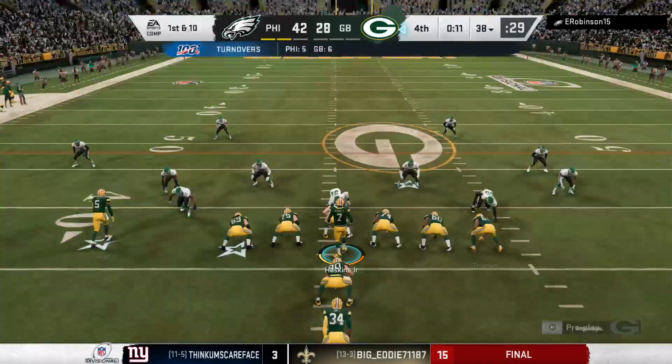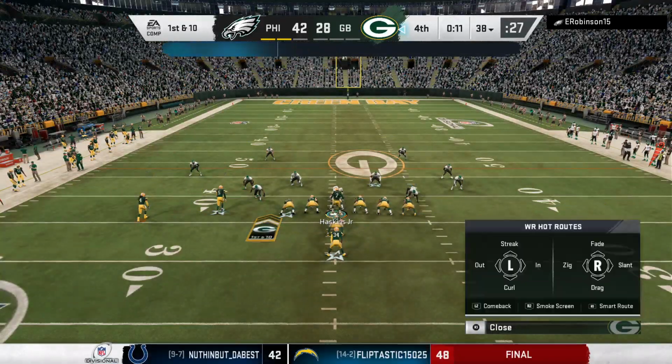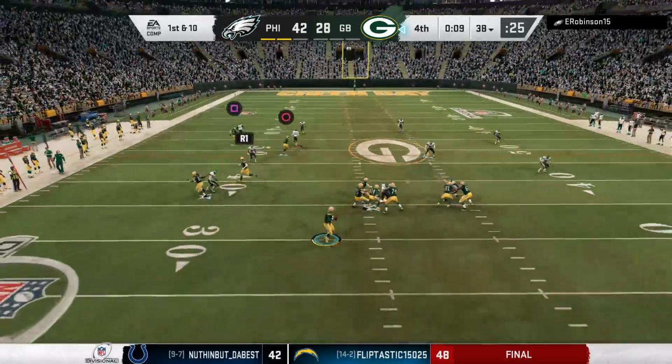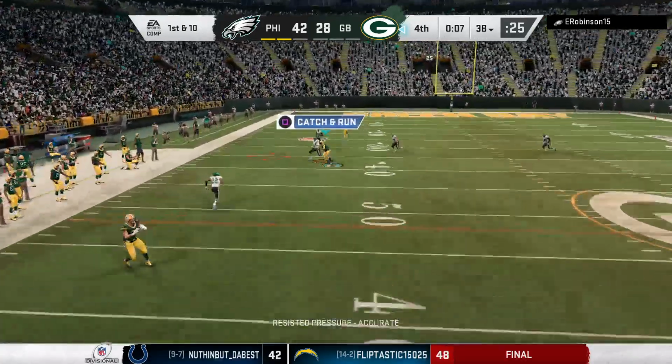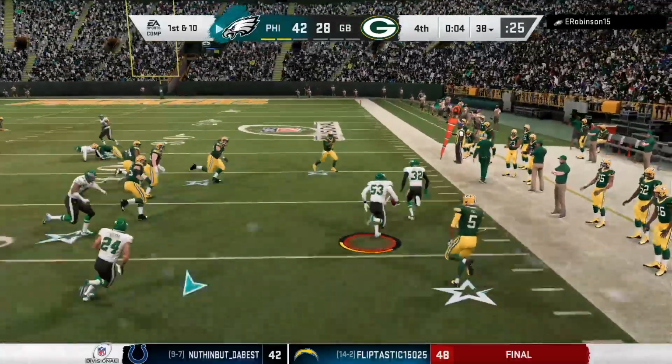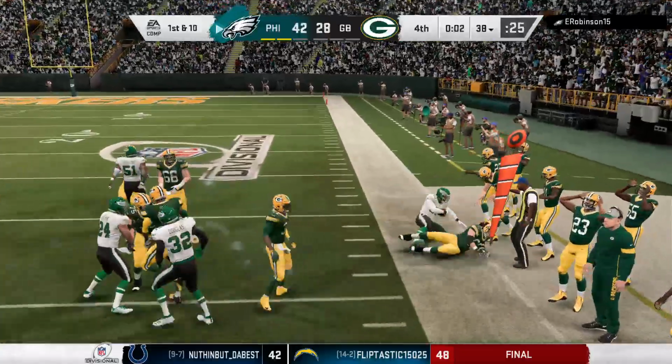About set to get this drive started. The Green Bay offense at the line. They can't do much at this point, partner. This one is going to go down in the loss column. You don't make up for what has happened during the game. And this is intercepted, and that should do it. Picked off by the linebacker, Nigel Bradham.